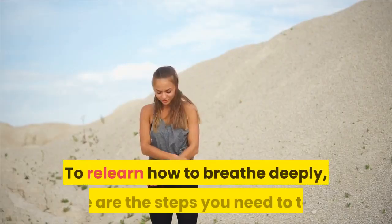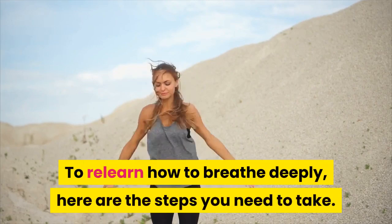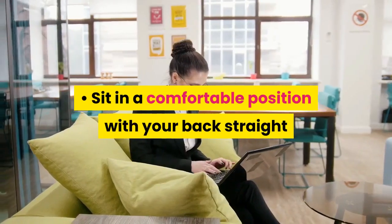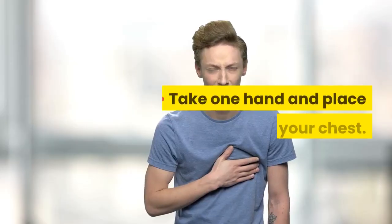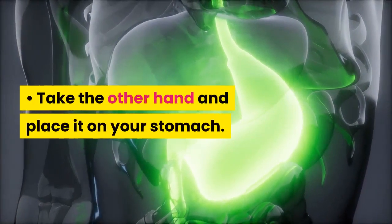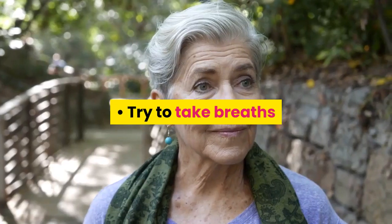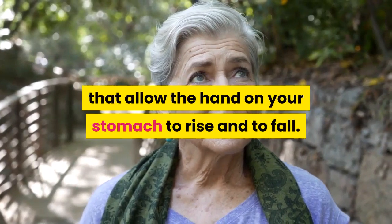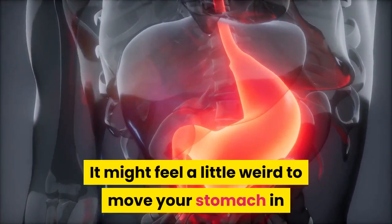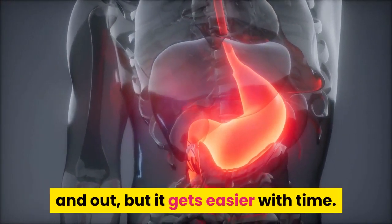To relearn how to breathe deeply, here are the steps you need to take. Sit in a comfortable position with your back straight and your chin up. Take one hand and place it on your chest. Take the other hand and place it on your stomach. Try to take breaths that allow the hand on your stomach to rise and to fall. It might feel a little weird to move your stomach in and out, but it gets easier with time.